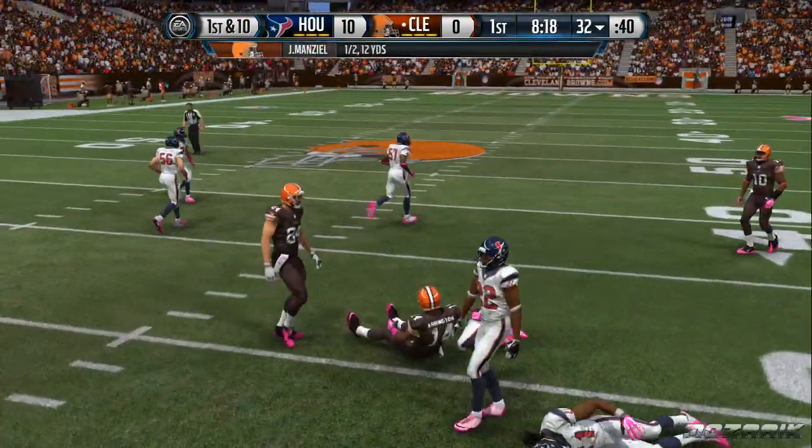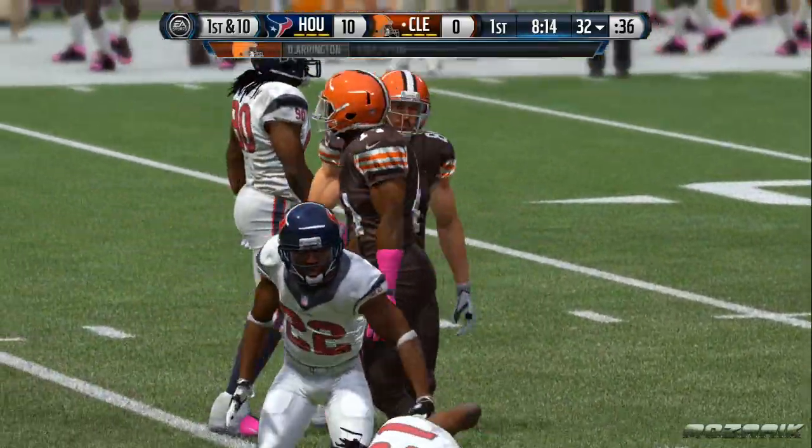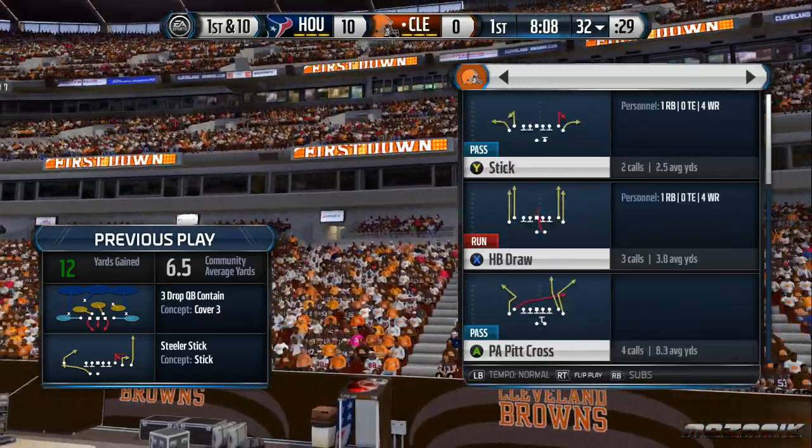Nice tackle. Well, the Deacon Duck quarterbacks, they love to see cover three because they know they're going to drop back and just throw the short passes underneath. Good job by the quarterback taking advantage of this defense.